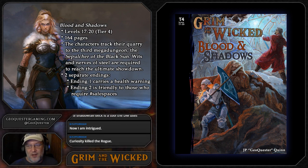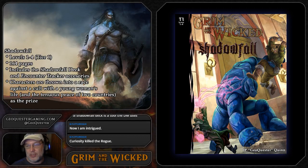Yes, the Shadowfall deck, along with the Chase deck and all the rest of those kinds of things, are tools for the DM. And they're beautiful tools. They're absolutely beautiful tools. You guys are going to love them. I swear to you.